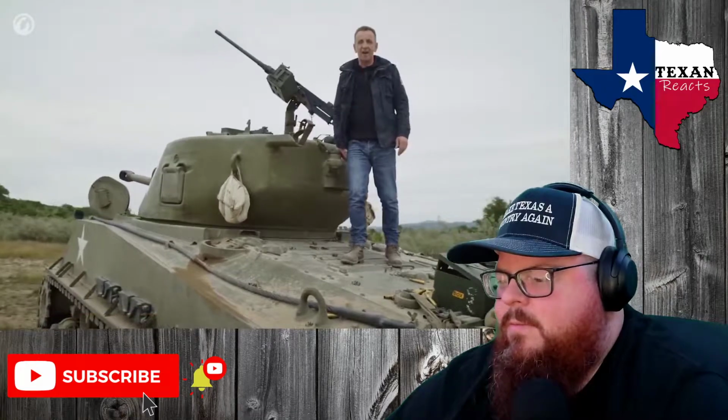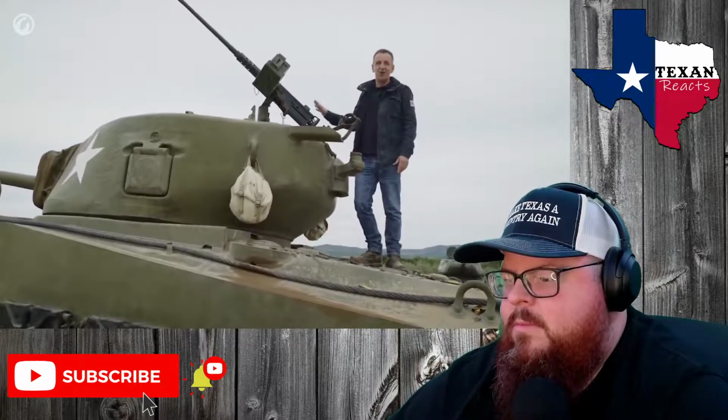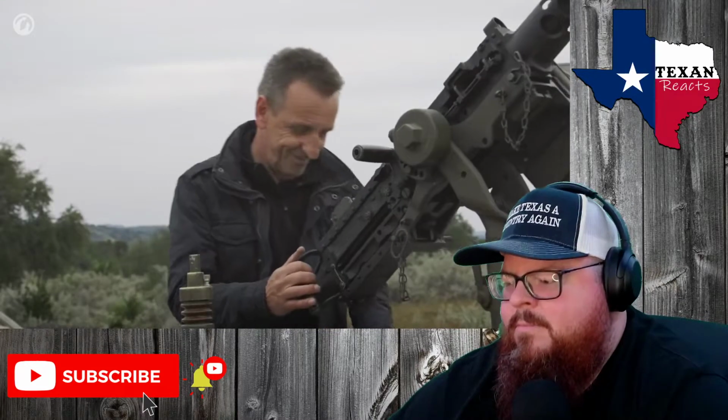MGs are a critical part of any tank's weaponry. Some are better than others. This is one of my personal favourites, the world-famous Browning 50 cal. Let's try it.